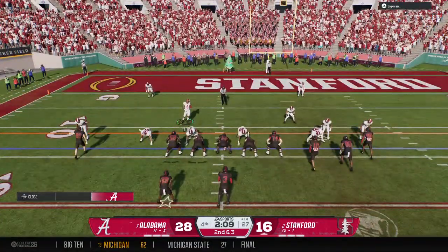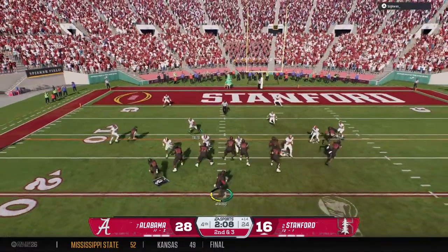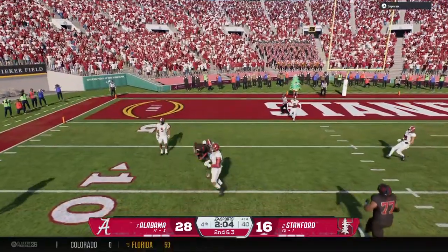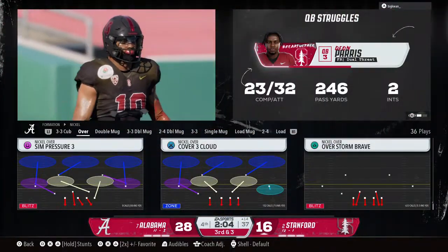Here comes a crucial second down play. Every yard tough to find down here in the red zone. Here's the snap. Looking to throw here. Oh, it's incomplete. It was right in his hands, and he dropped it.